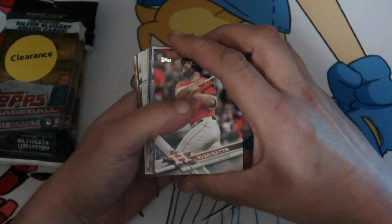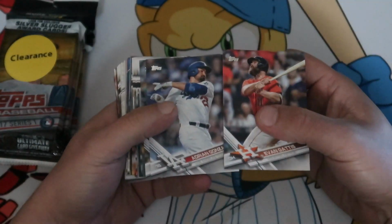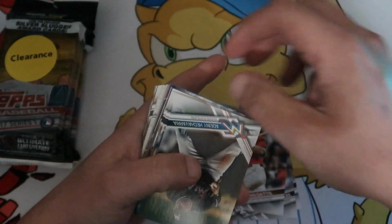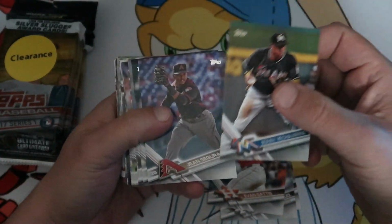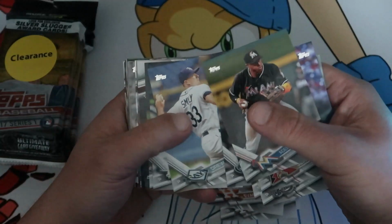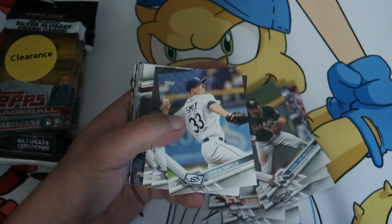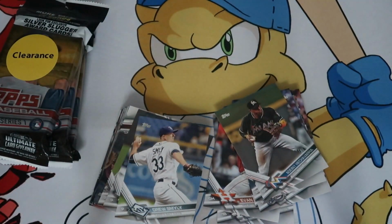This was a pretty big find. I was hoping they had some 2018 update, but they did not. But these are just as good. Let me get some light in here so you guys can see the cards a little better. Hold on a second, guys.